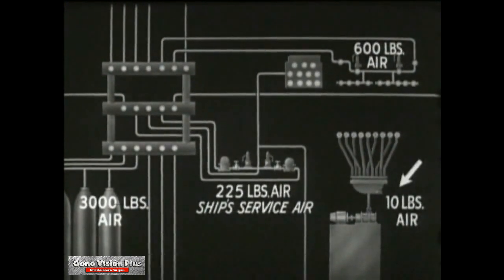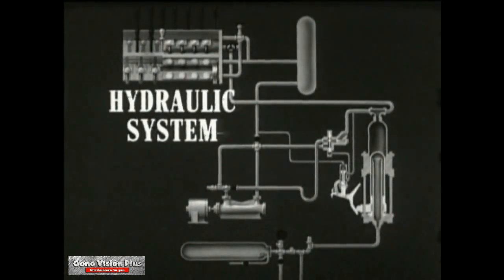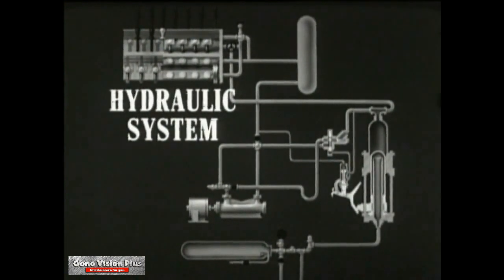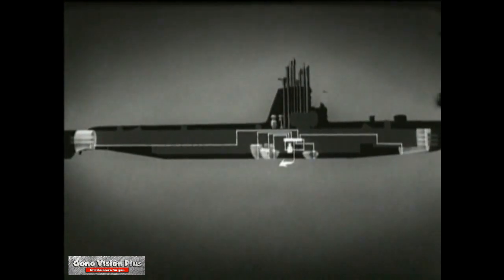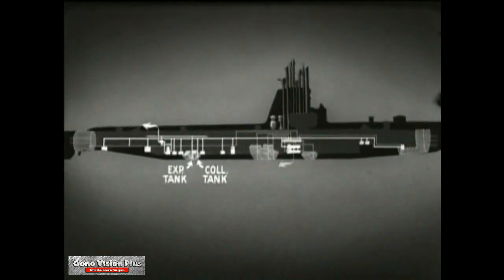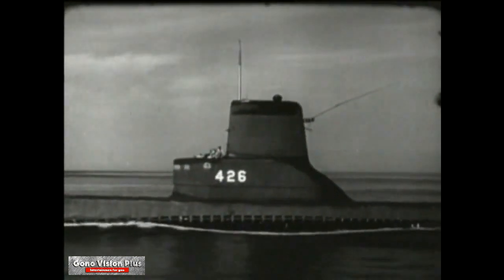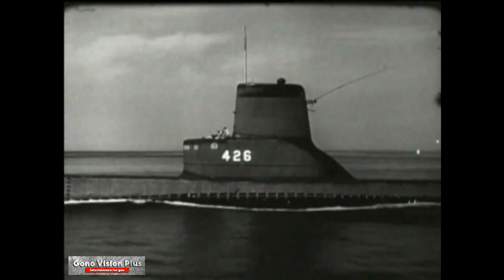The 10-pound air system is used to blow the residual water from the main ballast tanks when the ship is surfacing. The hydraulic system operates main vents, valves, and other hydraulic gear throughout the ship. The trim system is used primarily to distribute weight in the boat for fore and aft trim or overall buoyancy. The drain system is used primarily for pumping bilges. The construction of the modern submarine employs the latest developments in science and engineering to make it a formidable weapon against the enemy.